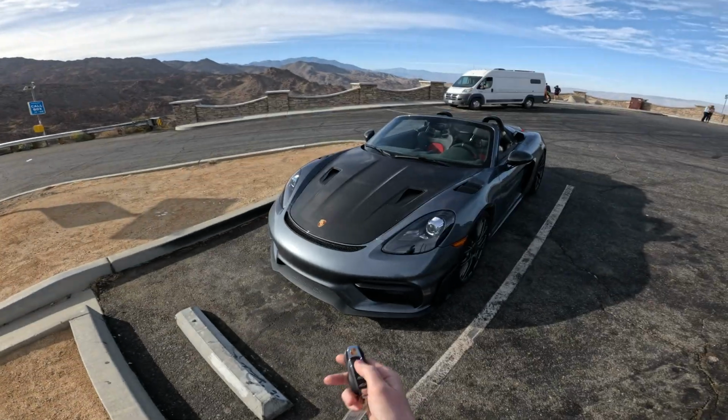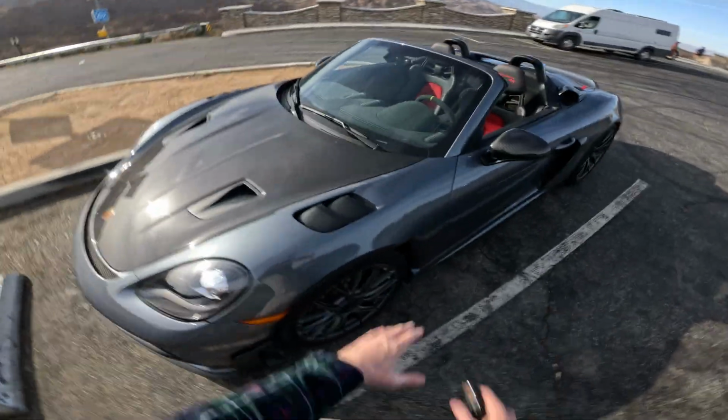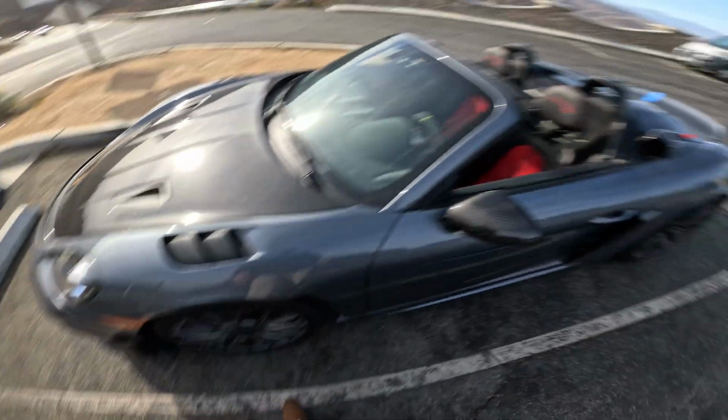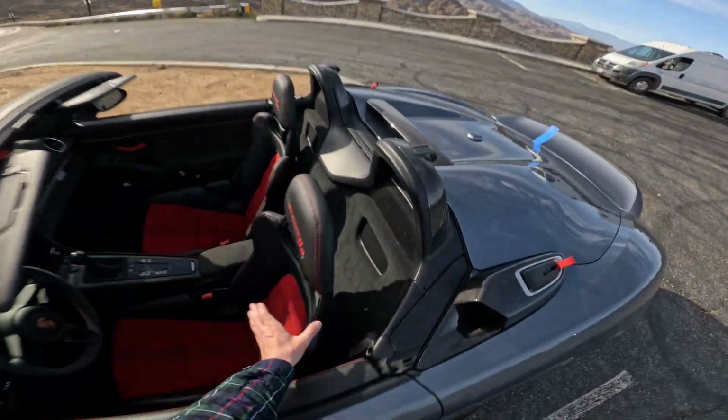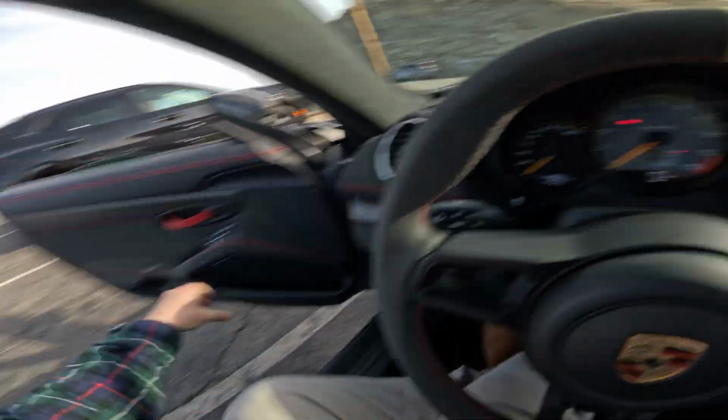Okay, here we go, driving the Porsche 718 Spyder RS. We've got the top down right now. It's got the Weissach package with the magnesium wheels with the RS bucket seats. Let's head on inside and see how it performs and how well it sounds, shall we?